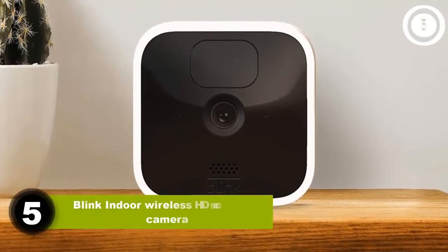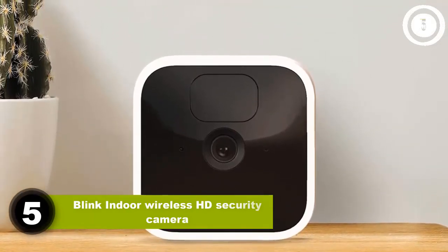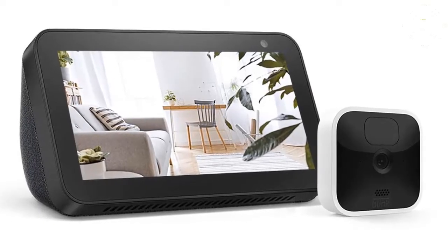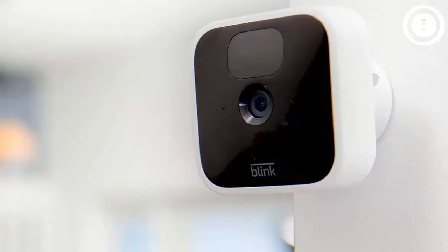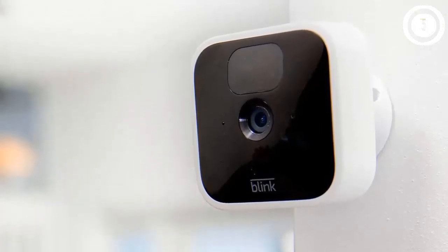Number 5. Blink Indoor Wireless HD Security Camera. As a great way to start with truly wireless home security, each Blink Indoor is powered by 2 AA lithium batteries that can last for up to 2 years with normal usage. Once you install the Wi-Fi bridge somewhere in your home, the camera can go anywhere within the wireless range.